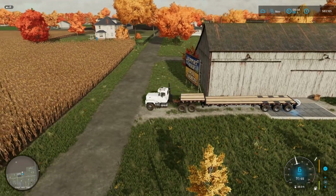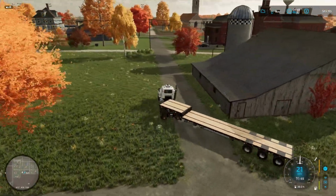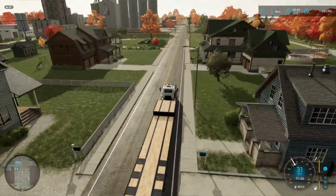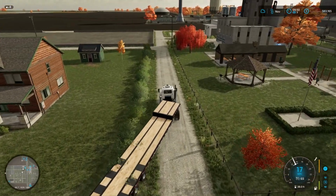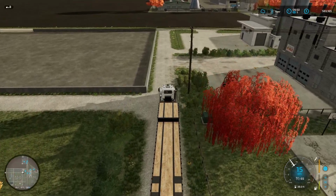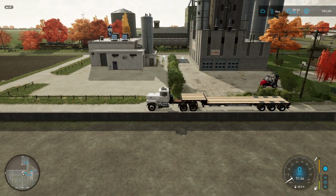I don't think we have any need for the truck at the moment up at the farm. I might just take this and leave it back down at the oil plant. We will finish up here for this episode. We've got our soybean harvest done, got that field already prepped, and we have our potato field fully prepped, cultivated and limed. And we've also managed to get probably more than half of our canola oil sold.